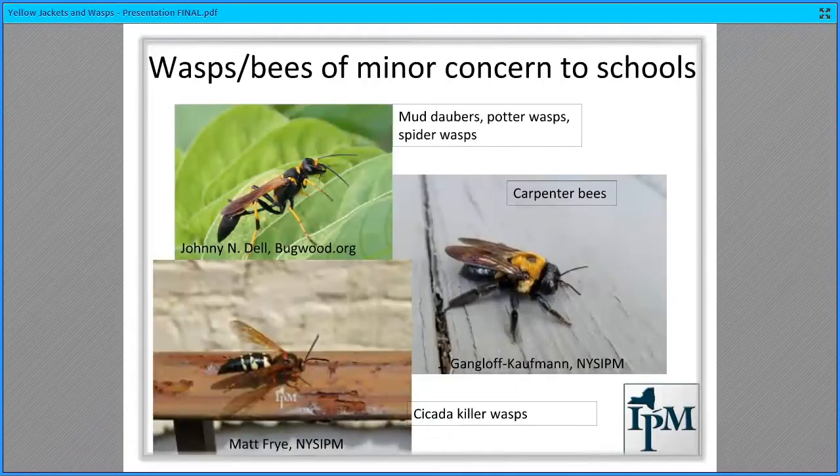Here are some features of minor concern to schools. We have mud daubers and potter wasps and spider wasps, and I just used one picture of a mud dauber here. They're not really that much concern. Even though they make nests on the side of buildings, they're not likely to sting because they're solitary. They are out there foraging and making nests and not guarding large caches of larvae or resources. For other reasons, they destroy wood, but we're not talking about them today. Generally, as they fly around, they're not harmful to kids or staff.